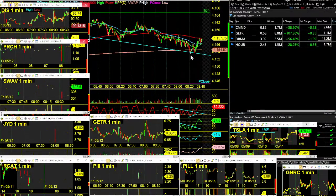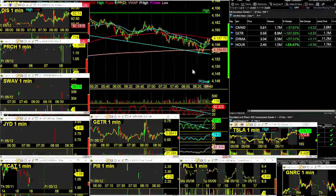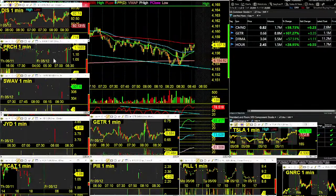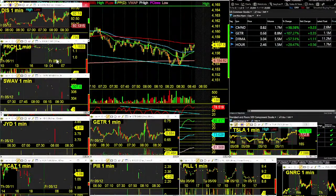A decent bounce. Double bottom, divergence, coil, VWAP. Makes sense to see that nice little rotation back up. We're back up to the 200 period moving average. Got PRCH here. That's another one. A couple cheap ones.